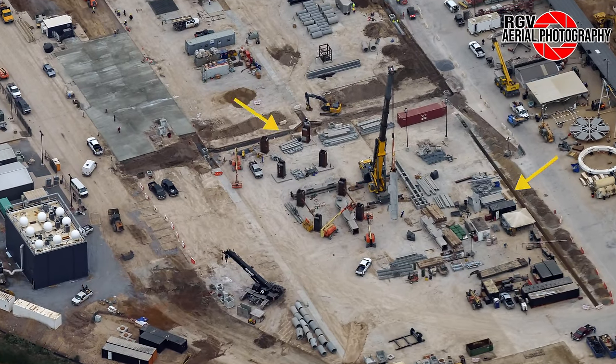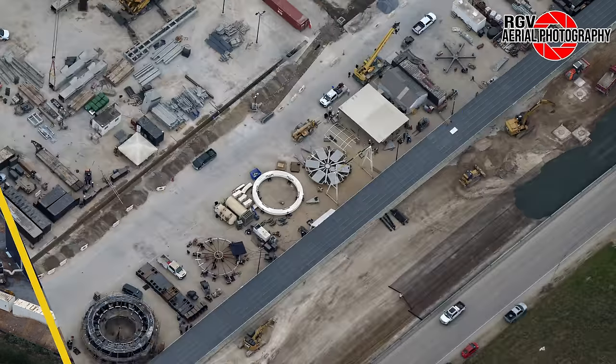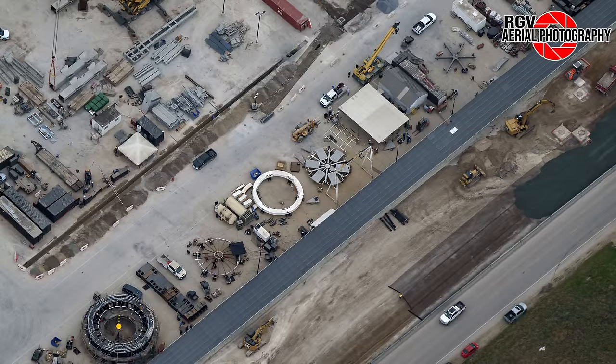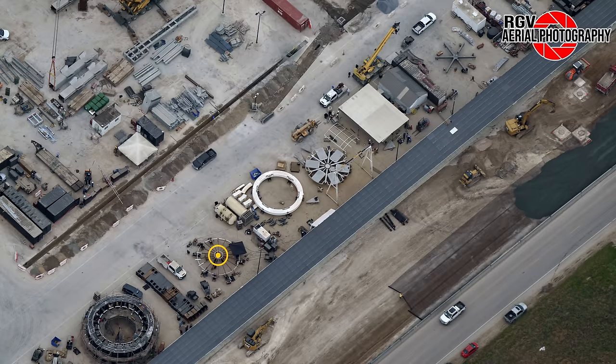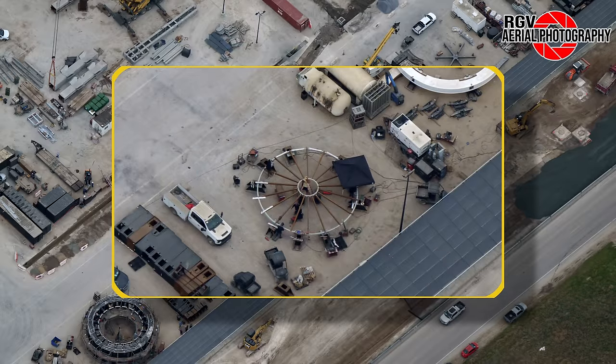Large site drainage work is progressing well, with more pipes being submerged in the trenches, as well as concrete being poured nearby. Taking a quick look at the in-progress booster transport stand, we see no visual work has occurred since last week. A mysterious ring structure with clamps sits beside.